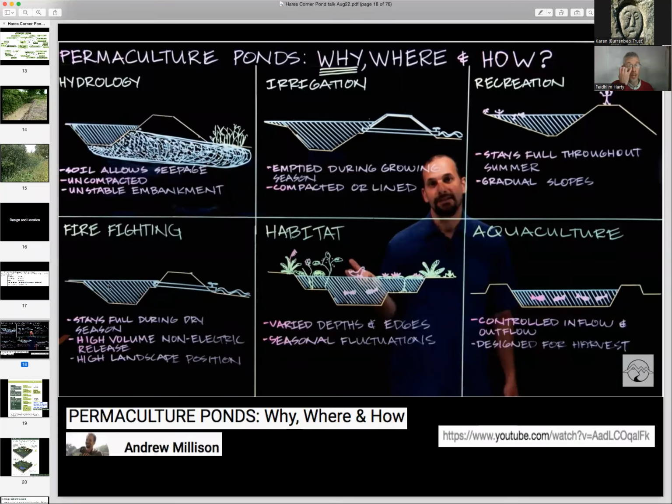Firefighting ponds aren't as common in Ireland, but they're here. We do have them, around the country for industrial use. Habitat is where we're really focusing on for the Hare's Corner. Aquaculture is another possibility. So in permaculture, we often try to get many uses out of the one thing.